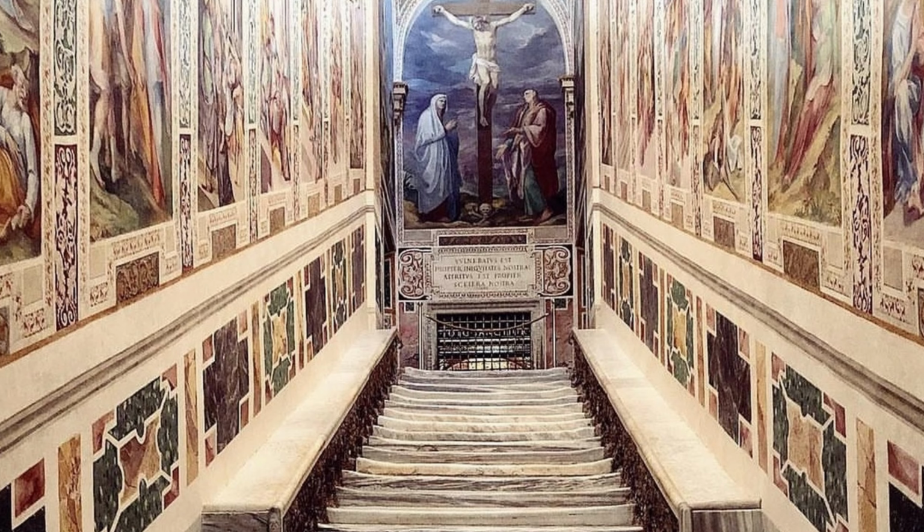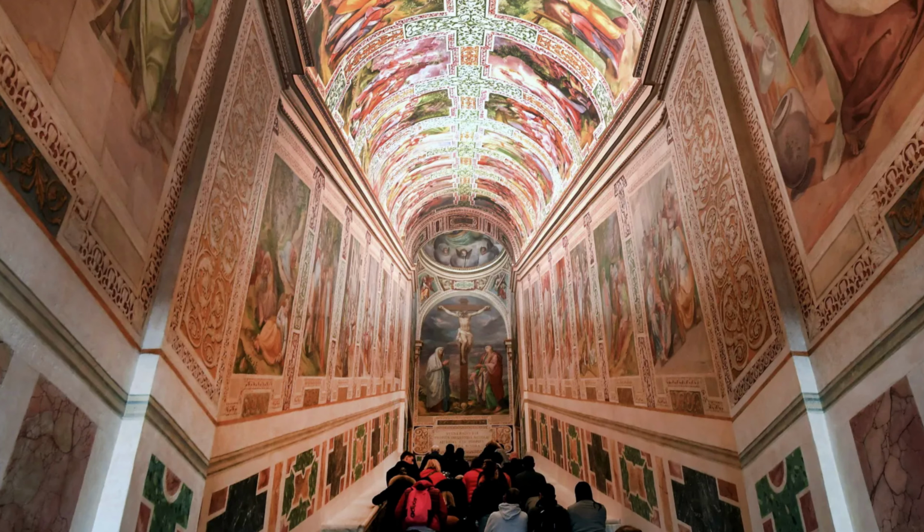More than a relic, the Scala Sancta embodies the tangible connection between believers and the divine, inviting contemplation of sacrifice and redemption. Its enduring allure lies in its power to transform physical ascent into a metaphor for spiritual ascent, a stairway to heaven. Steeped in history and devotion, both the Vatican Library and the Scala Sancta exemplify the Church's dual legacy, as a guardian of knowledge and a custodian of sacred memory, bridging the earthly and the eternal.